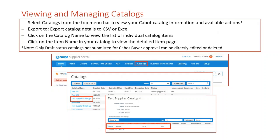If you have an existing catalog, you can also view catalogs here by just clicking on the catalog name, and then you can even drill down further into viewing individual items by clicking on the item name.